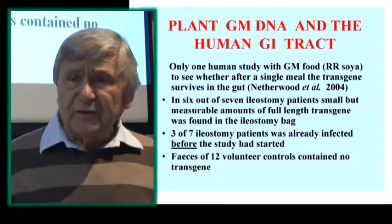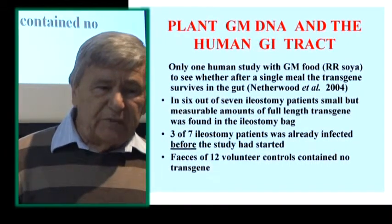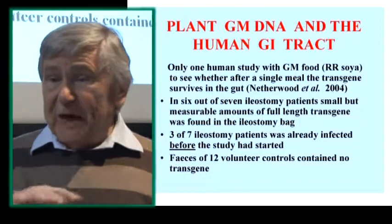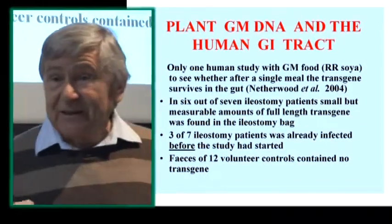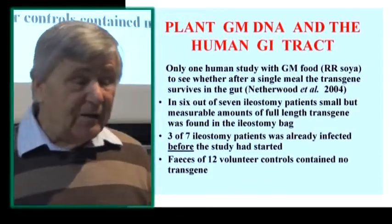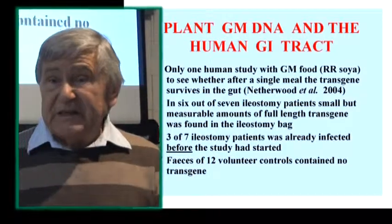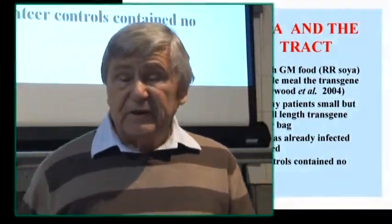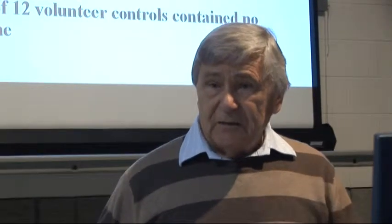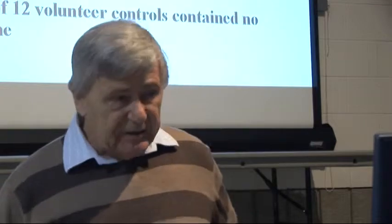And what was very interesting, 3 of the 7 ileostomy patients were already infected before the study had started. So we have no background, no starting line, because the people had already eaten GM soya, and the appropriate transgene was present. And if you are eating it, they say that the feces will not contain it, so it's all right. But it is all right for the environment, but for us, what matters is what happens inside. What is the consequence of it?